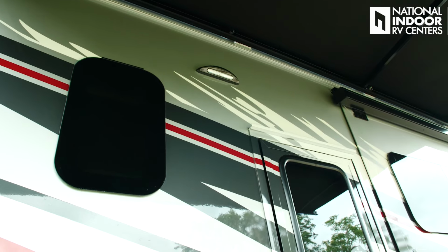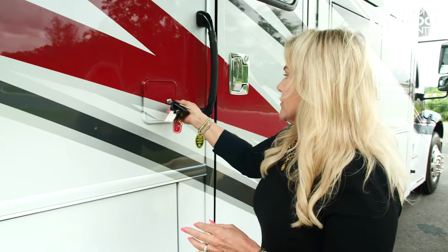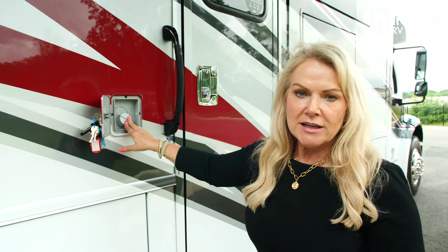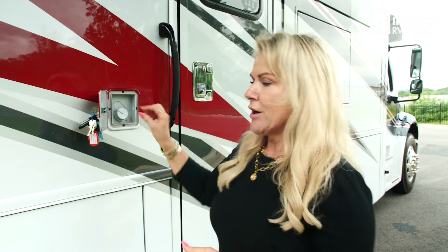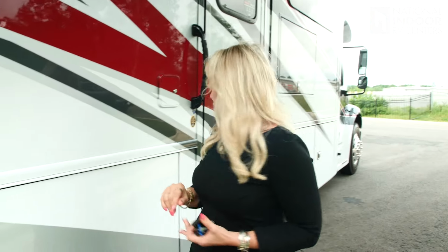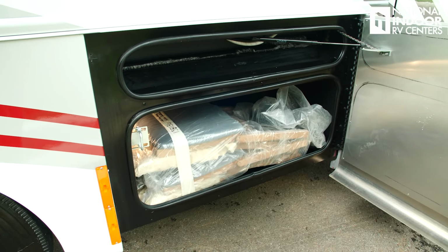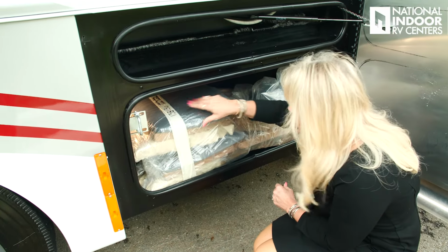Right above the doorway, we've got our porch light, and then here we've got the gravity fill for our freshwater tank. So if you are dry camping and need to add potable water, this is where you do it. You can also disinfect your tank from here if you want to put some tablets in there. But that's nice and locked, so nothing can contaminate your freshwater compartment. Then we have more storage here. So we've got the two extra chairs for our dinette in this storage compartment. It's lit.